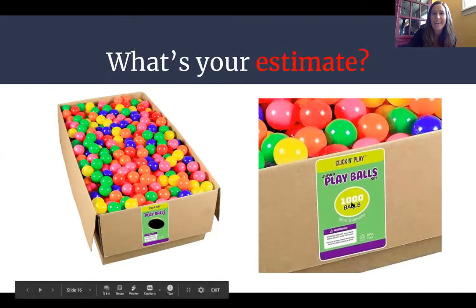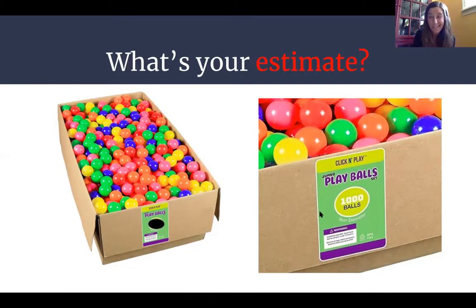1,000. There are 1,000 balls in this box. So there, my estimate was even further away. But you know what? It's okay.